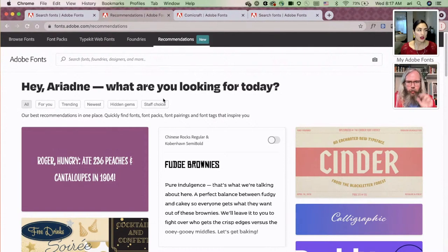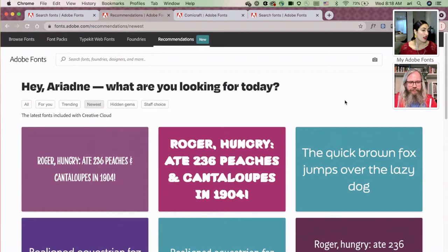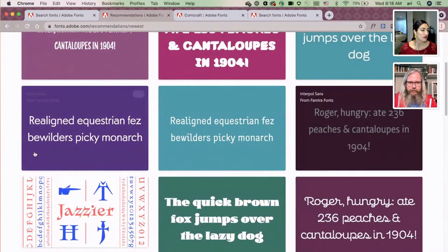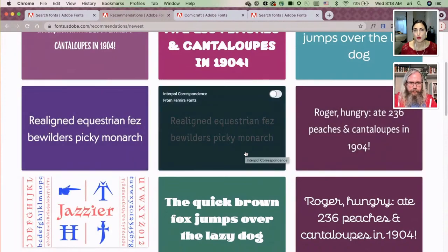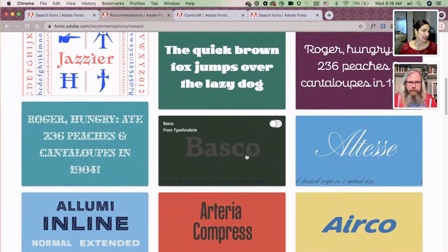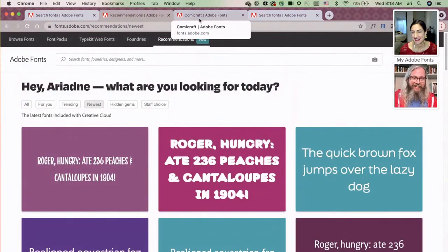So Ari, if you had one of these tabs here, the For You, Trending, Newest, Hidden Gems, Staff Choice, if you could only use one for the rest of time, which one would it be? Probably newest because it's showing everything we recently added. Nice. You might notice a lot of them don't have custom images because they're so new and we haven't had a chance to do that. So it's the cutting edge. It's exciting. Like you're pushing boundaries here in the newest tab, you know?